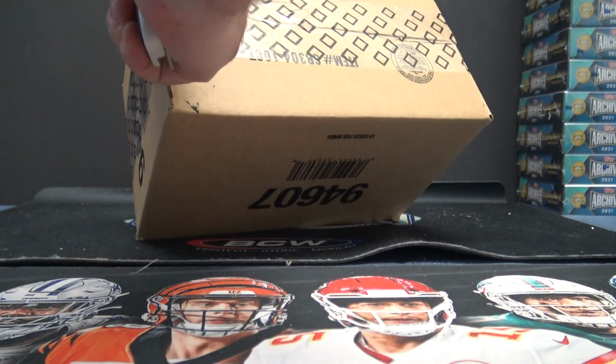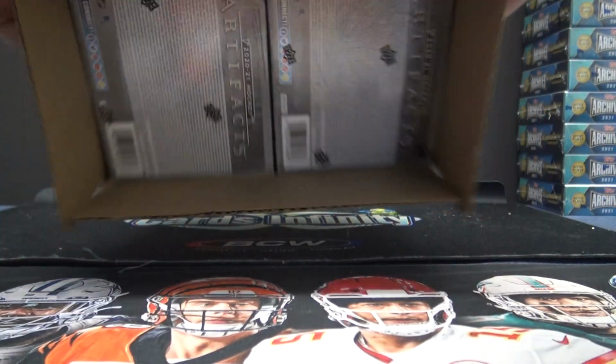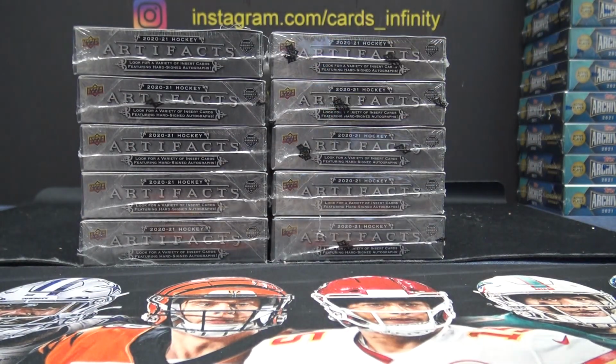Brand new, fresh off the presses. 2020-21 Artifacts.